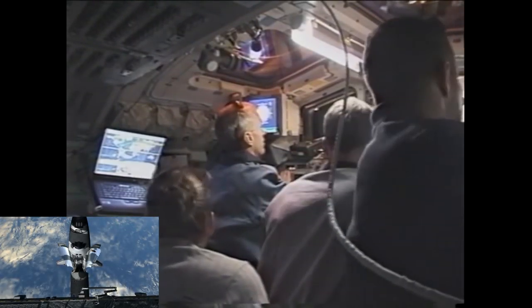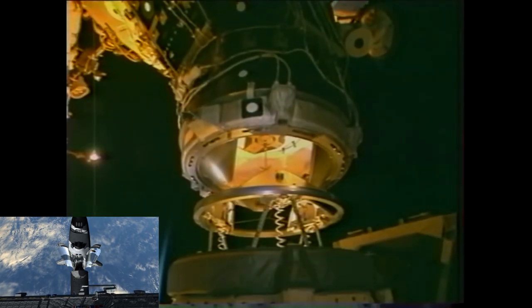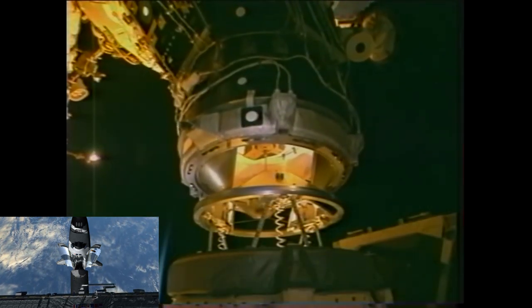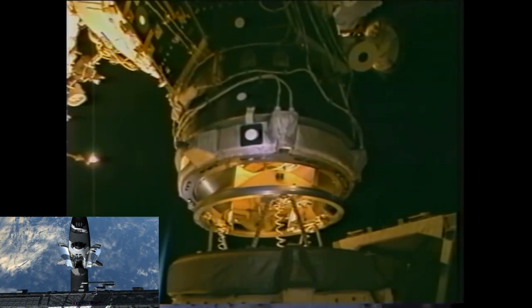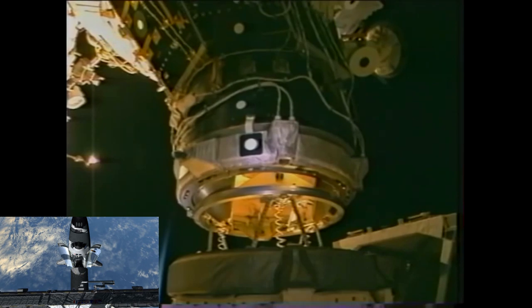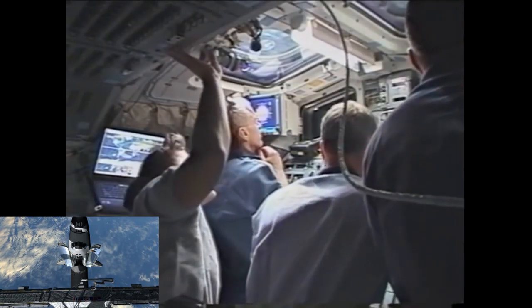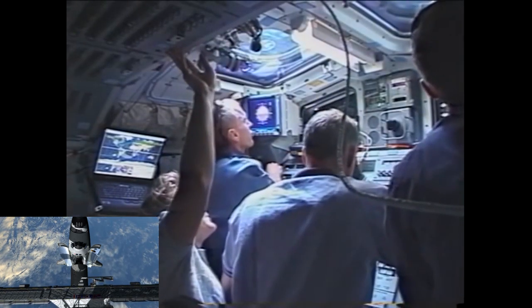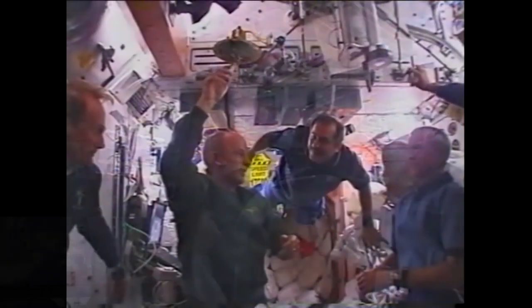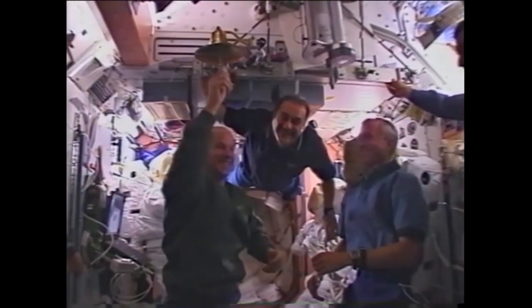On September 11, 2006, Atlantis docked with the International Space Station. Almost 2 hours later, the hatch between them was opened, and the crew was welcomed aboard.